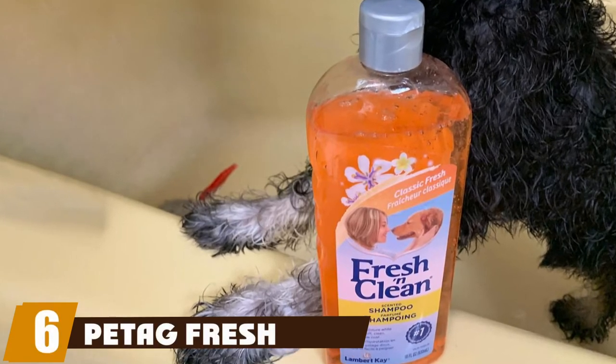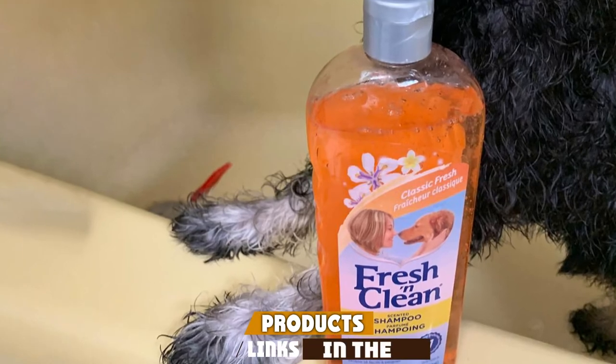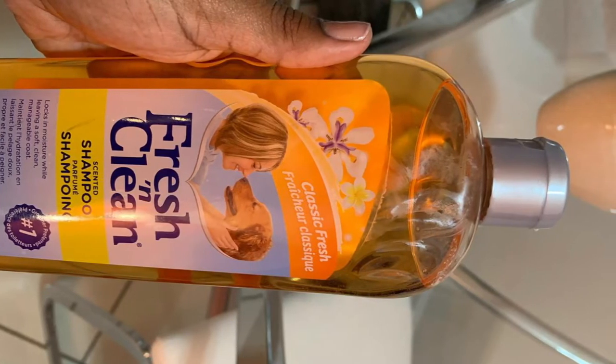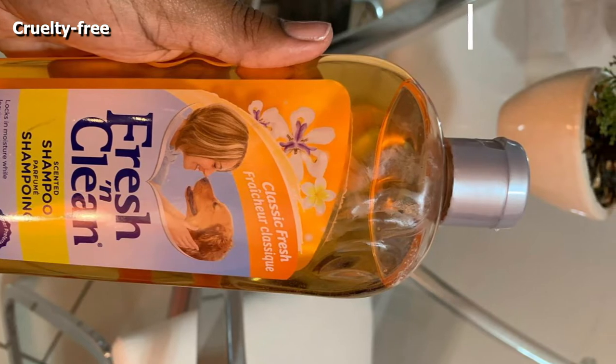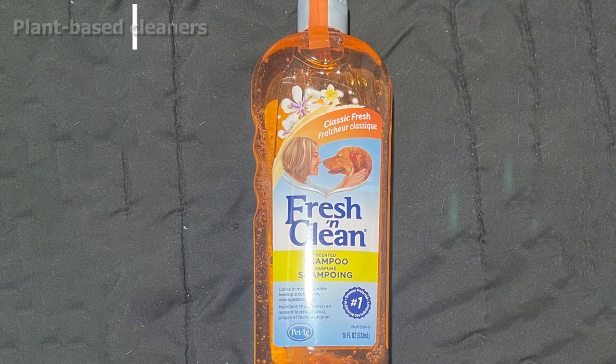The number 6 position is dominated by PetAg Fresh and Clean. For especially stinky Frenches, consider the long-lasting scent of PetAg Fresh and Clean Dog Shampoo. This shampoo relies on soap-free, plant-based cleaners to wash, deodorize, and condition your pup's coat. A cruelty-free product, this shampoo is suitable for all life stages, including puppies.